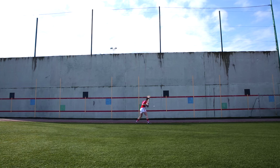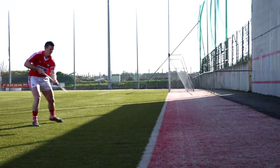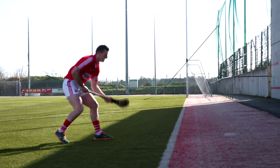Every day, if you could just pick up the hurling and get a couple of strikes in, it'll be really good for you. Also important, using any wall. You don't have to go to the hurling alley. You could use a wall outside your house or any wall that's built anywhere. You could hit a ball off. So the three things you need to become a better player are a hurley, a ball, and any wall.